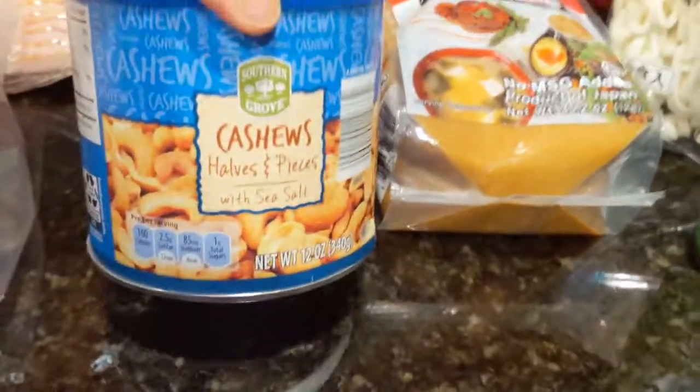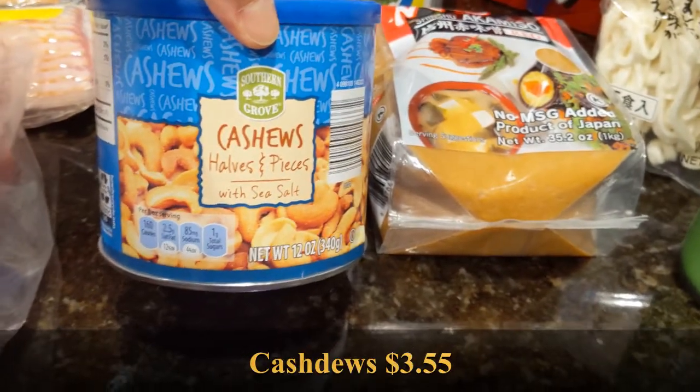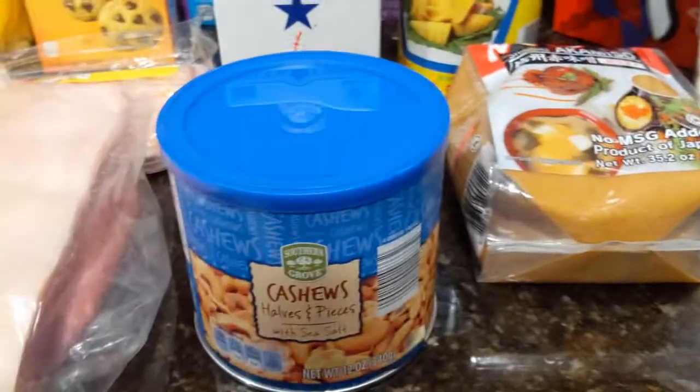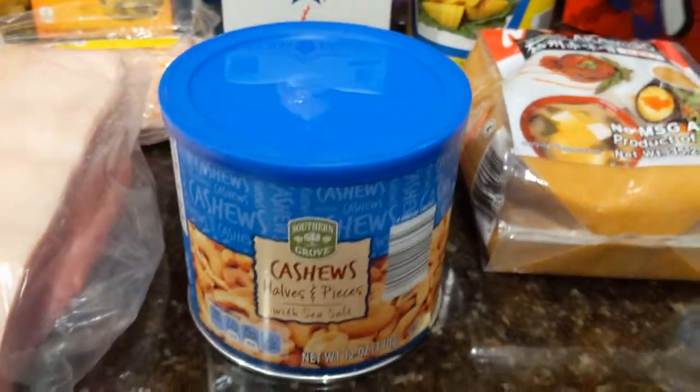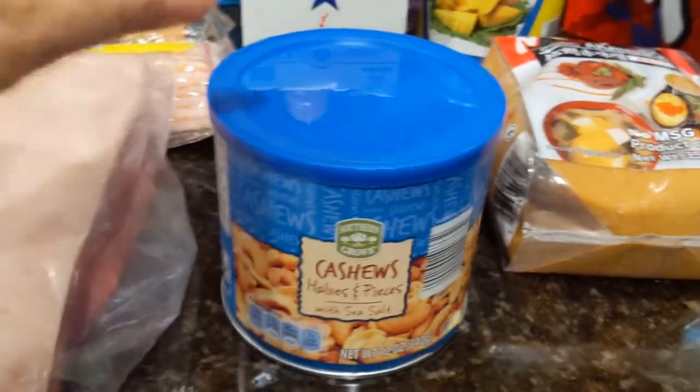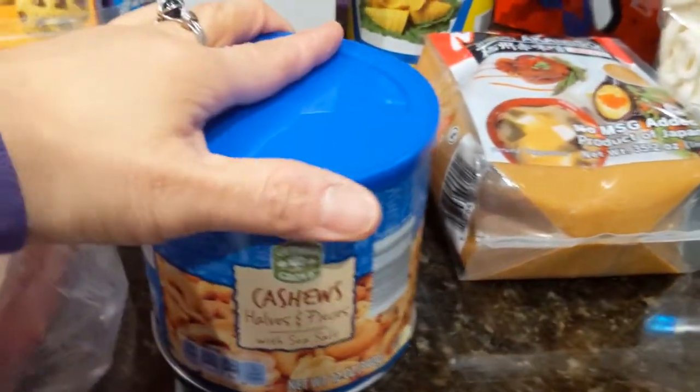Right here we have Southern Grove cashews, halves and pieces with sea salt. This is for the big dog. He had it last week and really liked it. He said he's a little bit tired of his pistachios, so we have cashews for him to snack on.